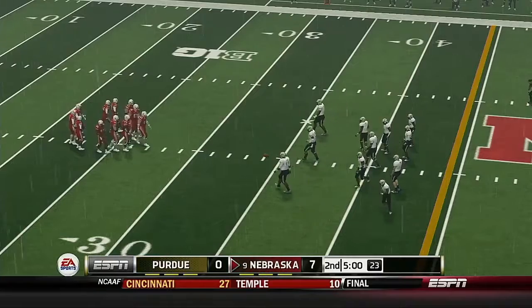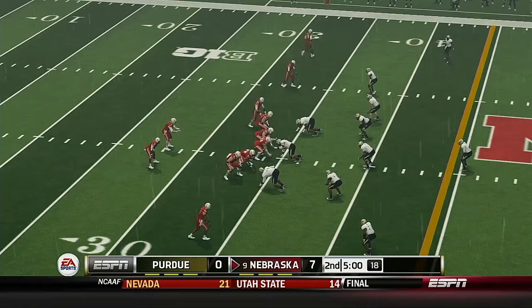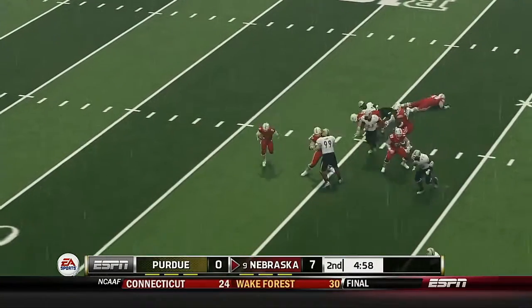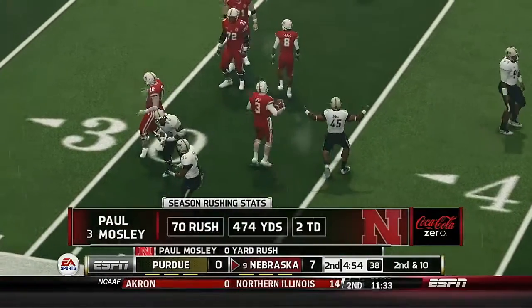To the action now here in the second quarter. Momentum swings have been fairly even, and with so little separation, this game can be drastically changed on just one or two plays. He's scrambling, and they make the stop around the 34-yard line.